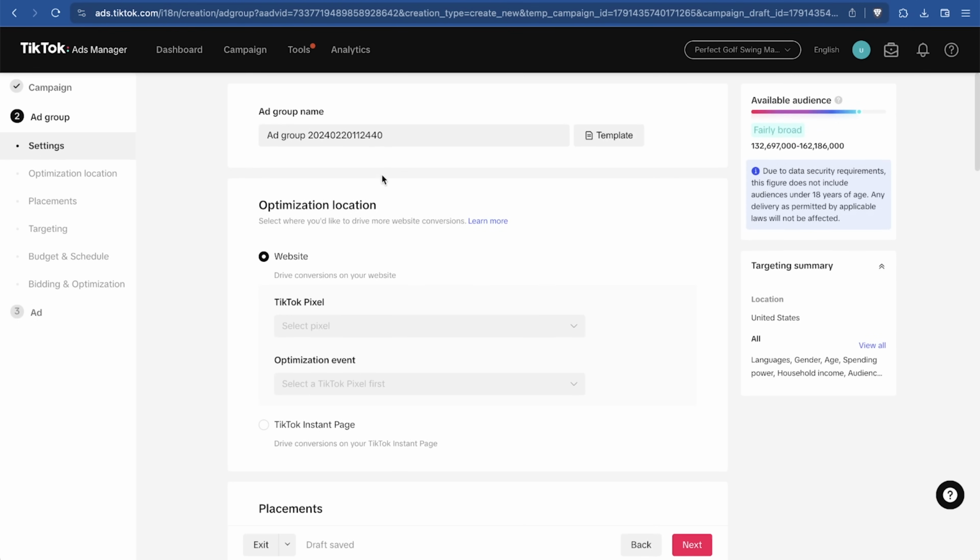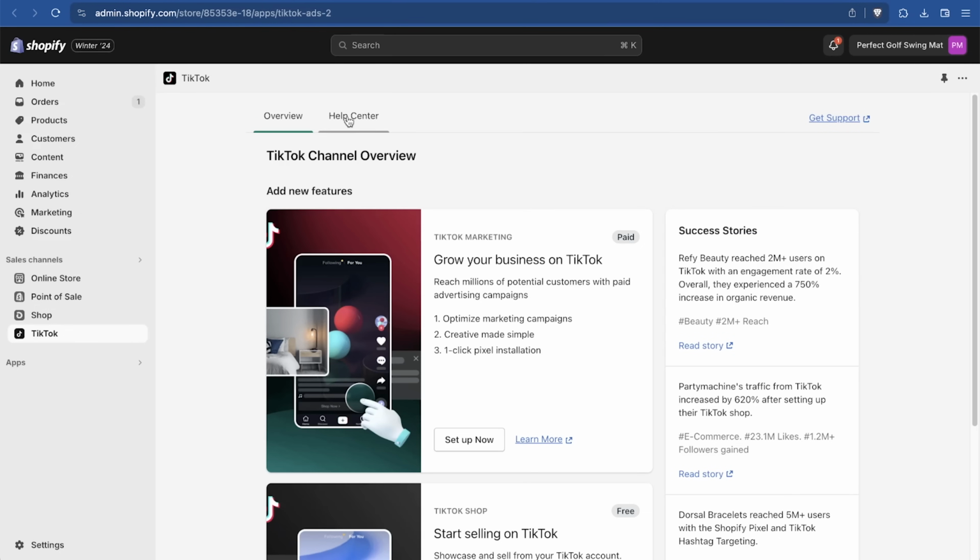I'm going to say got it. The ad group, I'm just going to call ad group 1 just for now. We can call it really whatever we want. But you'll see the website right here is not actually linked at the moment. So remember, that's why I kept this tab open. We'll go back over here and you'll see this right here.